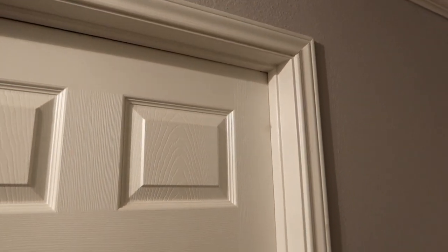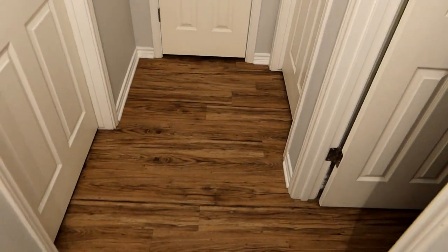Now, fortunately, since I'm only gonna be working on the outside, I'm gonna leave the doors where they are. That'll make things a lot easier. And then, of course, I need to mask the floor just because I don't wanna get paint on this beautiful new floor here. And that little thing there is coming off too.